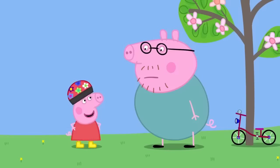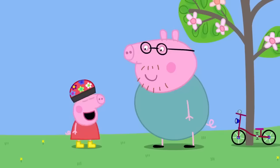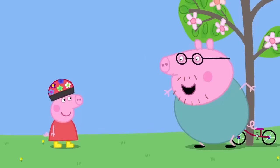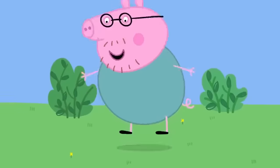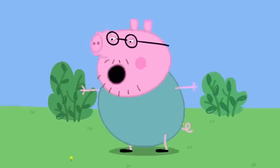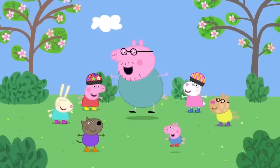If you jump in muddy puddles, you must wear your boots. But I'm wearing my best pretend boots. Then you are allowed to jump. Ready, steady, jump! Daddy Pig loves jumping up and down in pretend muddy puddles. Everyone loves jumping up and down in pretend muddy puddles.